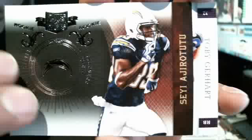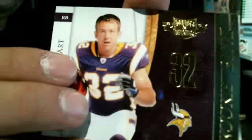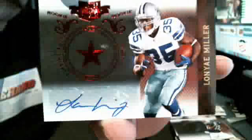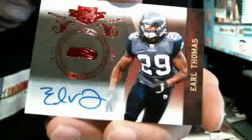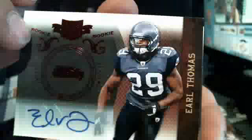We got Wes Welker for the Patriots, number 499. Seyi Ajirotutu, numbered 189 of 100. Toby Gerhart. Oh, that's right, there's Vikings in here. Toby Gerhart. And our rookie, Lonyae Miller for the Cowboys, numbered 199. And Earl Thomas for the Seahawks. Earl Thomas, number 449.